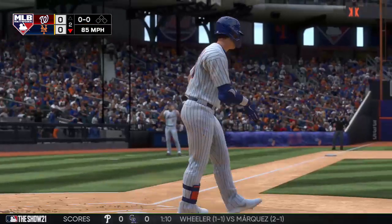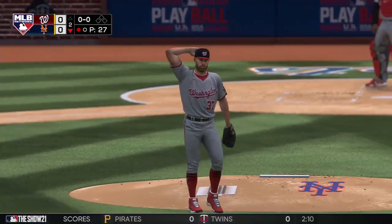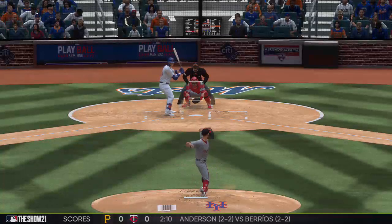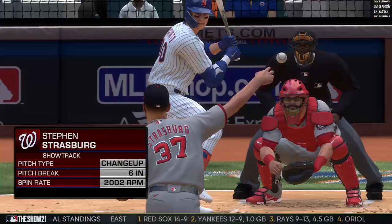Swing and a miss on the changeup, and there are 2 gone. Every pitcher looks to get off to a good start, and I'd say he's off to a good start. Of the first 5 batters he's faced, 3 of them he's sent down via the strikeout. Batting sixth, the shortstop, Lindor.